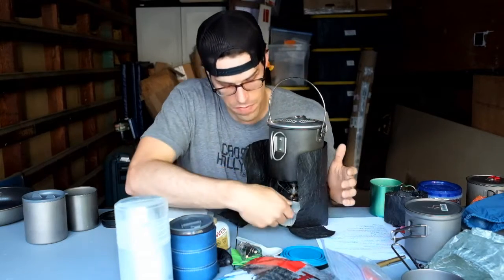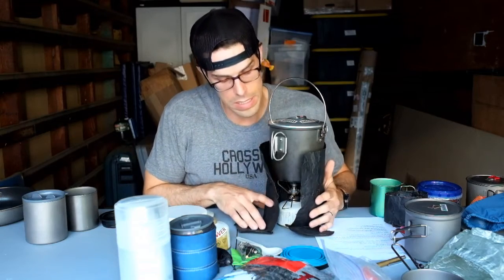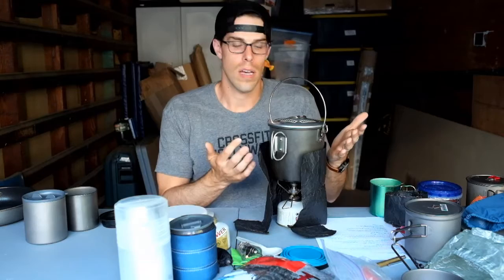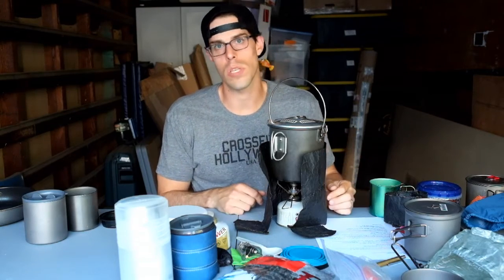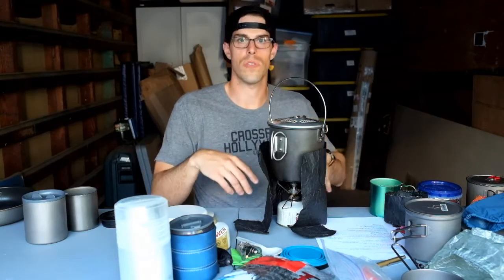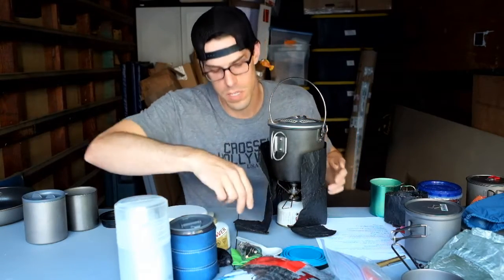So what I usually do is I face this control knob out the windscreen somewhere like this. And I usually have the windscreen come at least halfway up the pot. And it seems to provide really great blocking. And then, of course, if the wind's blowing this way, you would shift it. You want the wind to be here and not blowing into the space. But I usually leave a space about that big.